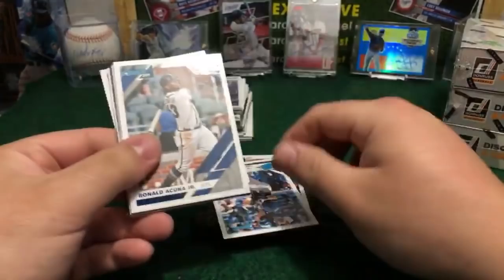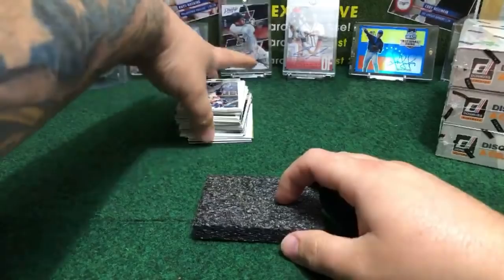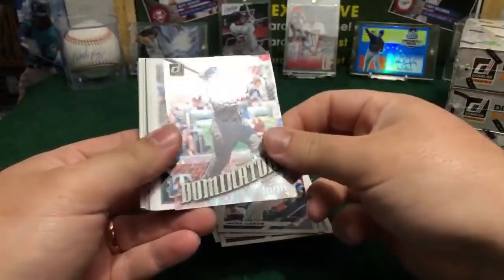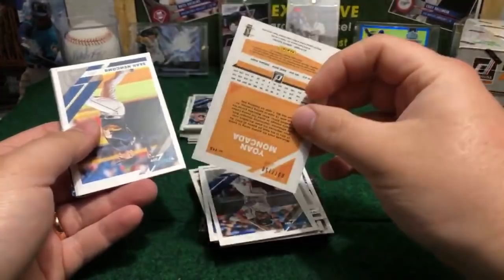Phil Meyer Black, Max Scherzer, Franchise Future, out of 349, Cooper, Washington, War Black. Last two packs in this box. Ortiz, Black. Dominated, Manny Machado with the Dodgers, out of 999, beautiful card. Nix Black Border, Whit Merrifield, variation, Colorado Rockies, nice. Jorge Moncada, paperback, numbered to 150 for the White Sox.